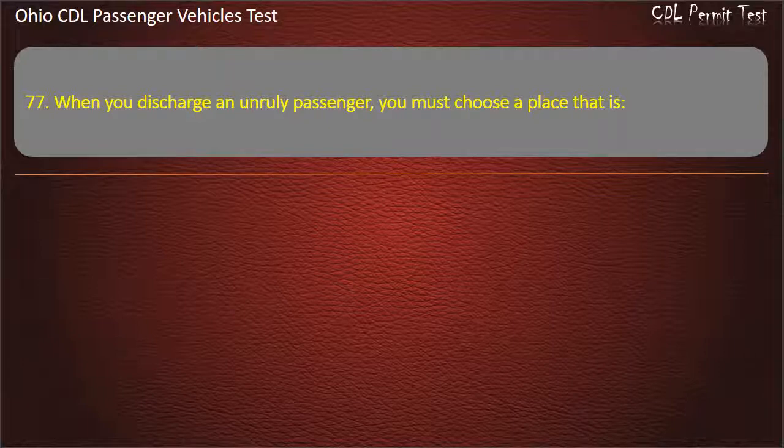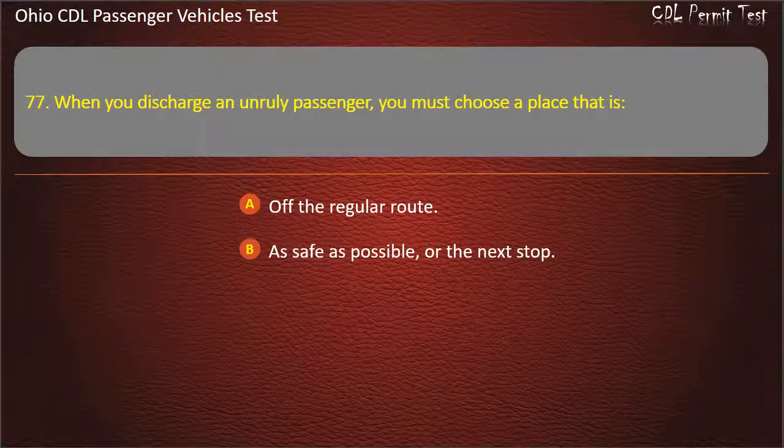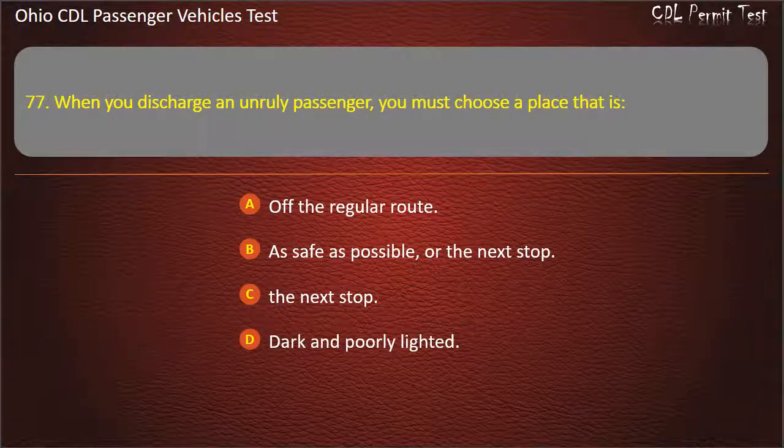Question 77. When you discharge an unruly passenger, you must choose a place that is off the regular route, as safe as possible, or the next stop. The next stop. Dark and poorly lighted. Answer. As safe as possible, or the next stop.